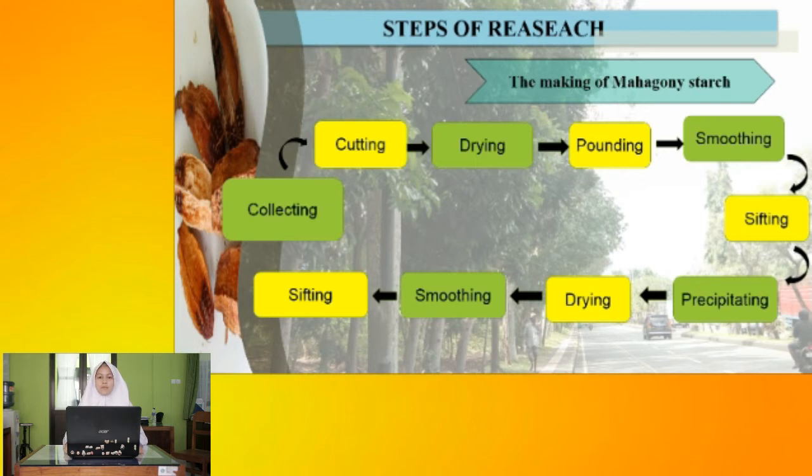There are 4 steps of research. The first step of research is about how to make mahogany starch. First, we collect mahogany fruit from alongside Denpasar di Manuk National Road. Then, we cut it into small pieces. After that, it is dried under the sun. Then, the dried columella is pounded. After that, blend it with a blender to make it smooth.